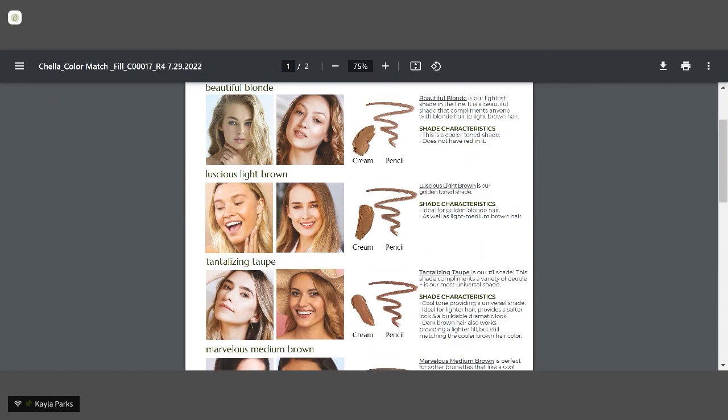It's very natural. Our light brown is our golden shade. So this one is great for your honey blondes or your light brown hair with golden hues to it, even medium brown hair that has golden highlights. It looks really pretty on. We have our tantalizing taupe, which is what we wore on Sarah.